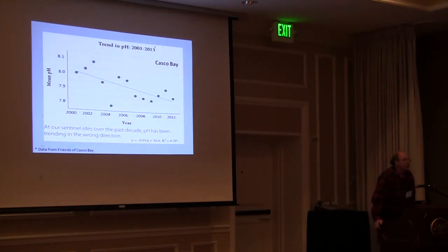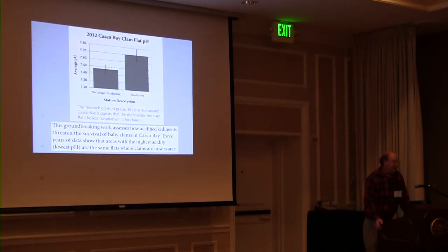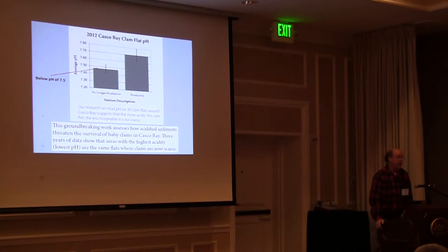In Casco Bay, over the course of 2001 to 2013, Friends of Casco Bay showed at some sentinel sites that there was a trend in pH that was decreasing through time. Decreasing pH means that the water is getting more acidic. Okay? And in fact, they published this in one of their newsletters, that their work looked at productive areas of mudflats and unproductive areas of mudflats and found that the pH of unproductive flats was lower than the pH of more productive flats. And the average that they came up with was around 7.5. So remember, 8 is the neutral, 7.5 is more acidic.